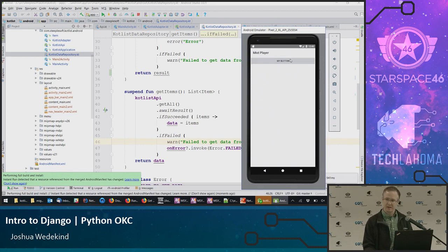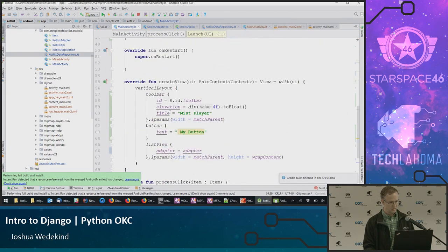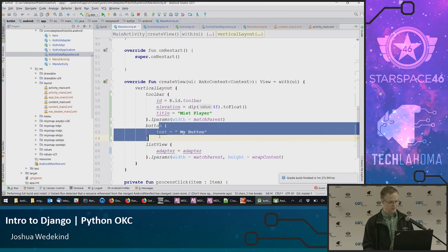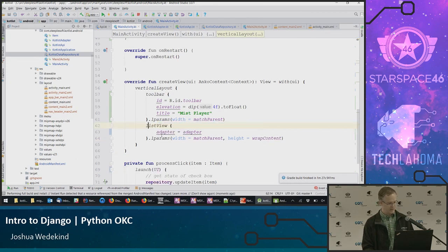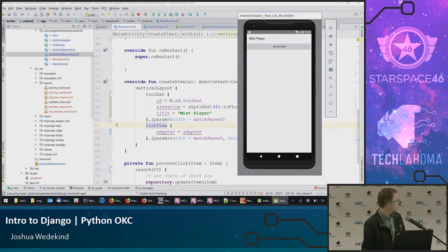See, I added a button to it and it confused my view. So let's come back over here. I didn't set the parameters on it. Let's remove that view. We're going to save it. Click instant run. That was all a very long and clever ploy to show off instant run. And I think they oversold it a little bit with instant run.